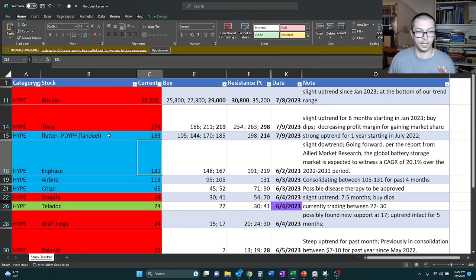Otherwise, so ticker symbol PDYPF, which is FanDuel, currently at 183. My buy point would be 144. But again, depending on if you think that uptrend's going to kick right back in, then 185 is on the table and it's at 183. I just think, based on my current knowledge on this one, I'm going to wait for it to pull back further until I do some more research on it. But again, just technically based, 185 is on the table, 170 is on the table. But from now, 144 is my figure.